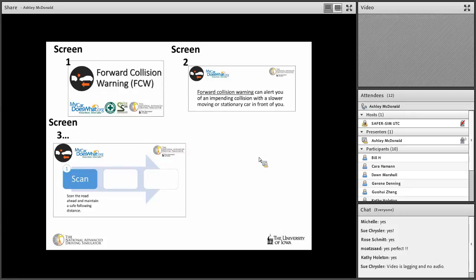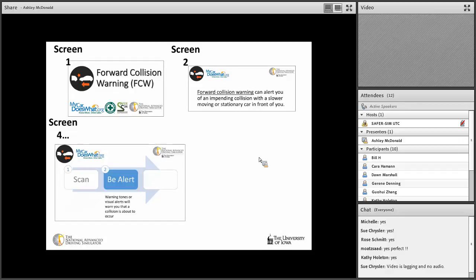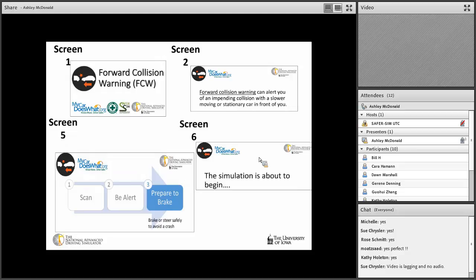So we did the same sort of concept with the forward collision warning. Again, gave a very basic definition of forward collision warning, and then gave a few screens that told you how you would interact with that technology. So in this scenario: scan the road ahead, be alert, and prepare to brake. And then again, the note that the simulation is about to begin.